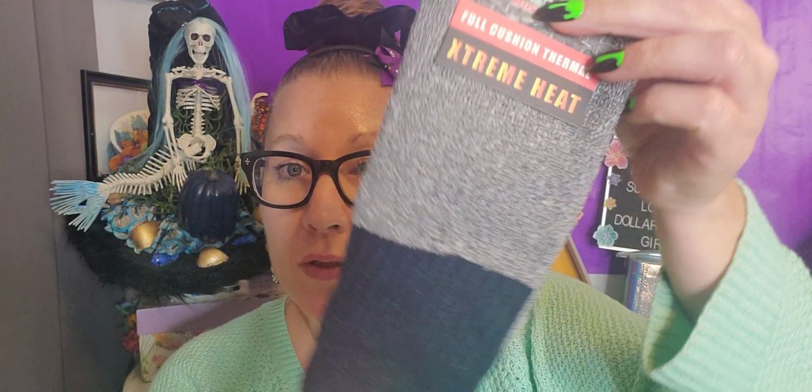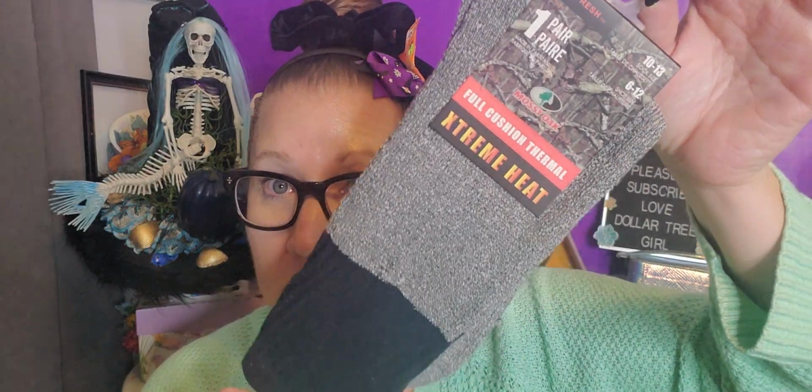And then I also got him a pair of men's working socks, and this is full cushion thermal extreme heat, and it's one pair, and it's by Dry Fresh, and it's a sock size 10 to 13 or a shoe size 6 to 12. So these are really, really good men's socks, honestly and truly. And for the Dollar Tree to carry these is really, really amazing for $1.